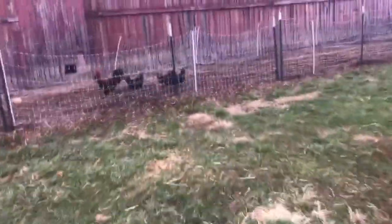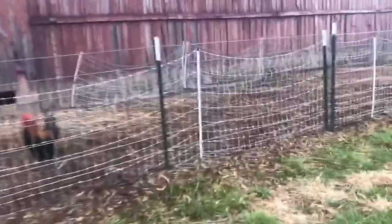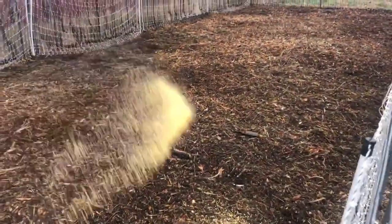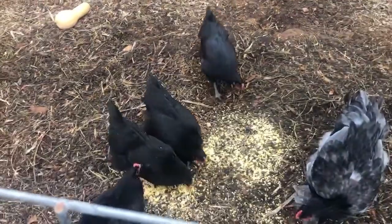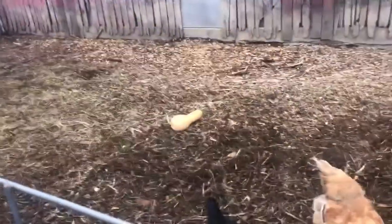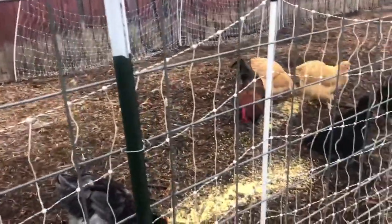I come out here and try and pick some spots that I want them to go through and just throw some of the scratch all over. They go through and they scratch through the mix. Yesterday we gave them some more of the butternut squash that my mother-in-law had for her decoration, so they'll enjoy that little snack.